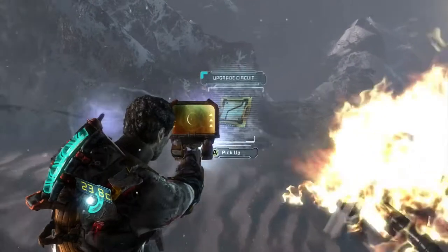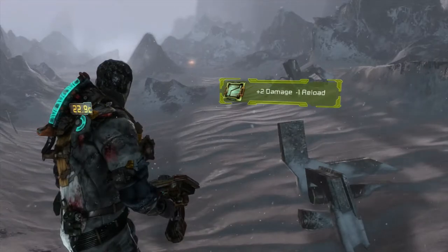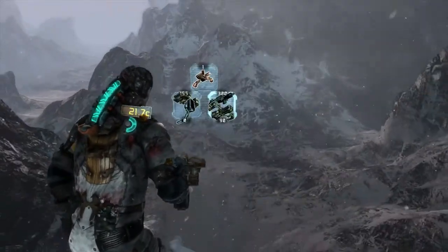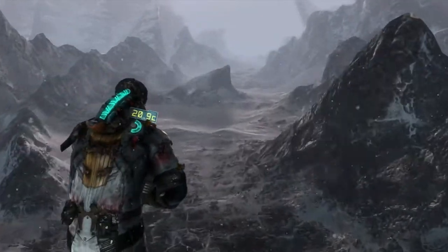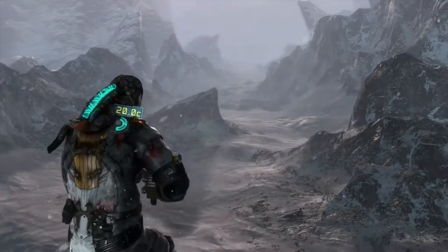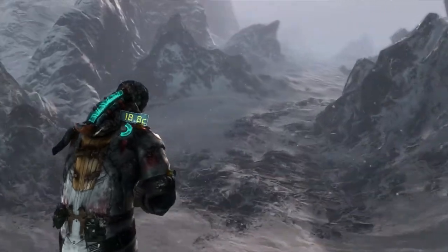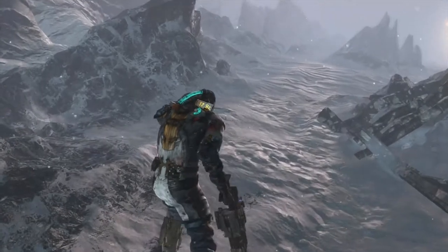Oh, and there's this. 20 damage plus and minus reload. Alright, so there are some perks that can take away half of your ability. Like for instance, right now I just picked up plus 20 damage, but the other part is lower, which takes that away. So I probably have to avoid that whenever I upgrade a weapon or something like that.